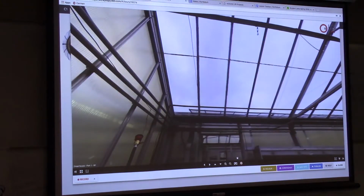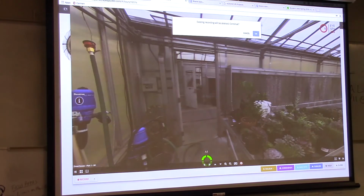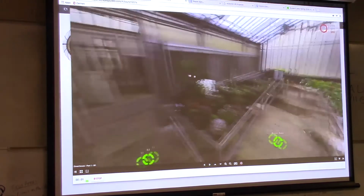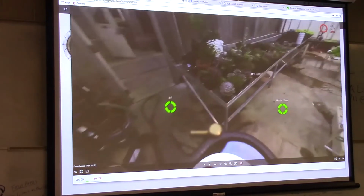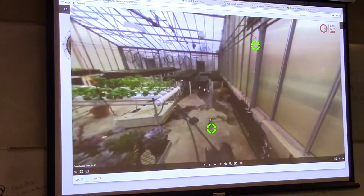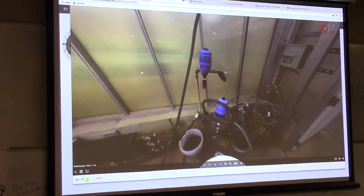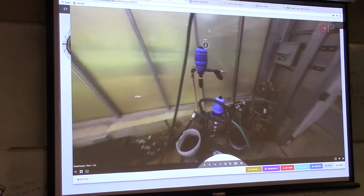One of the really neat things about this is that you see down here at the bottom left, there's a record button. Microphone. I don't know if I'll have access to the microphone. I'll find out. So as you're going through the tour, you see that it actually has my audio, so my microphone's working. If I go to this spot, I can say there's a Dosatron here. This is for injecting fertilizer into the water system. I go in here and I hit stop. I go back and play it. Hopefully this will work.